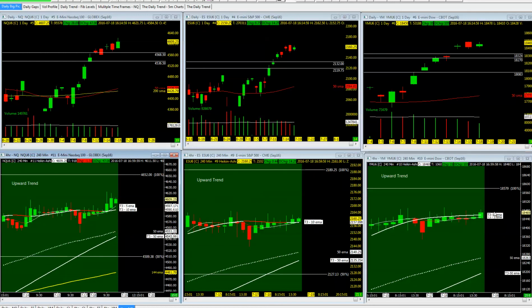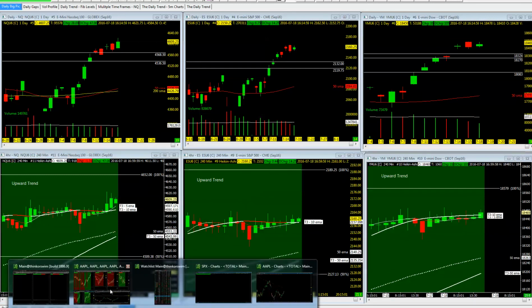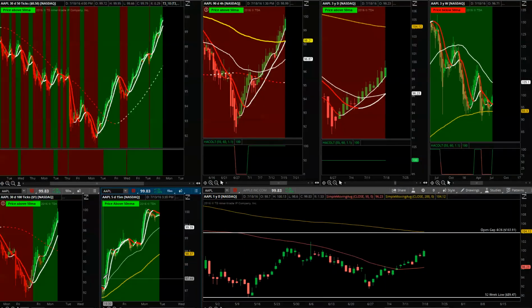Let's jump in quickly. We'll rotate about twice, two to three times a week, depending on price action, taking a look at the market cap leaders, some of the ETFs, as well as the FX pairs. We'll rotate, so we'll come back once again on the market cap leaders. So let's just roll right into Apple.